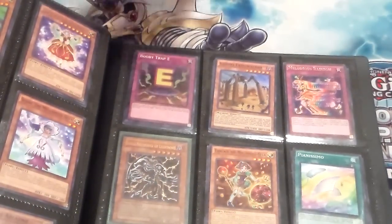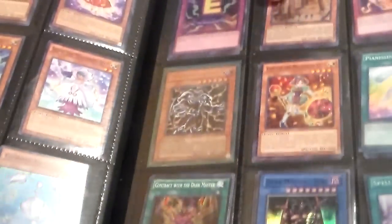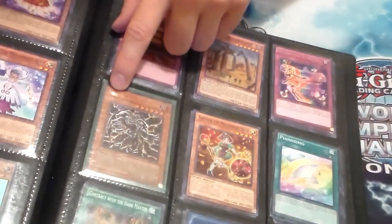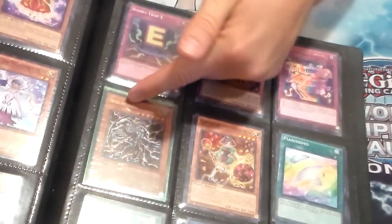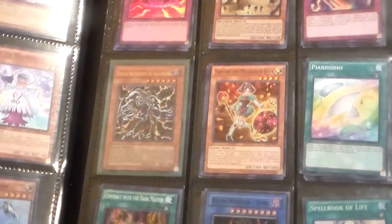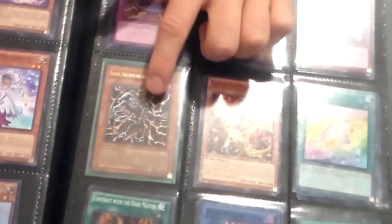The last page has got some interesting stuff, which I'll get to in a second. Melodious stuff, pendulum stuff. Like, this is my newest binder, guys, so don't expect a lot of old school stuff. There's a lot more old school stuff coming up. Oh, this card is somewhat misprinted. Skull Archfiend of the Lightning. The centering of the card is just a little bit down, but granted, it's an old card, and most old cards I've always found have the centering of the name a little bit off. But it's a cool old school ulti version, I believe, right?